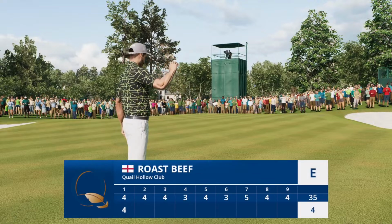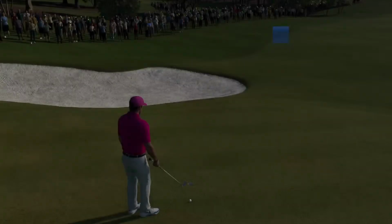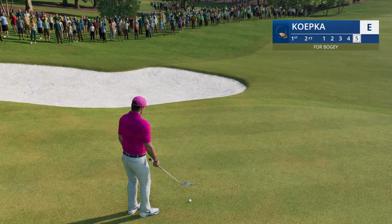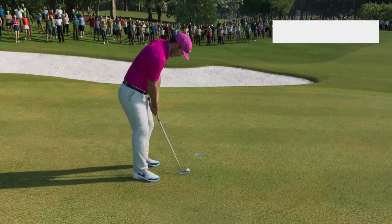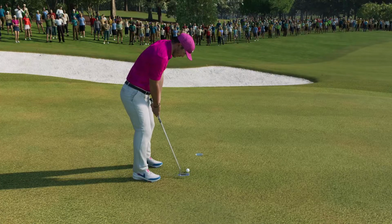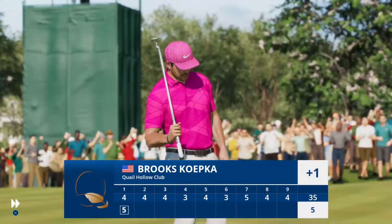Disappointment there. I'll brush it in, and that'll be just a par. To 1 over par early on in this round.